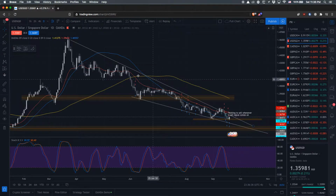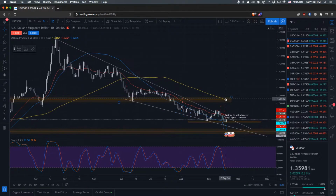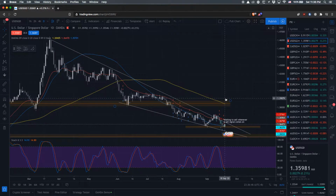So overall, this is what I do. I'll go to the daily chart to see what is the general direction of the trend, if there is a trend. Right now, my trades today, I'm only looking for three kinds of setups. One is a pullback, which is the ABC bull flag or bear flag trading method.